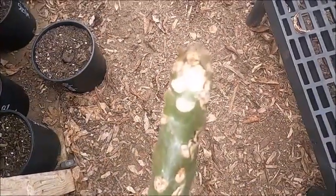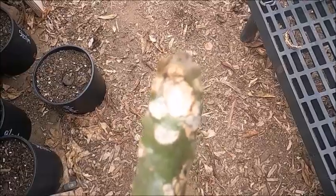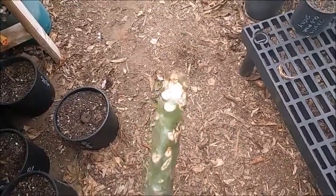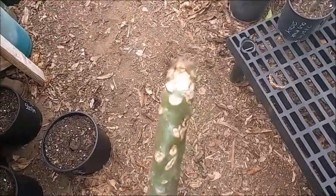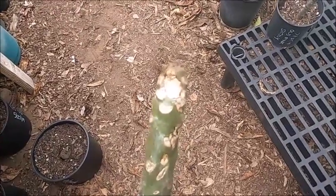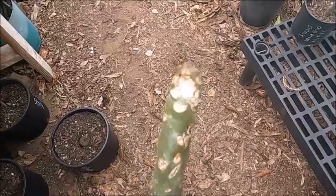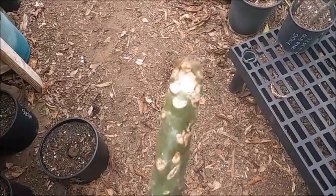If you see damage to the tip like that, that is from a snail. Boy, in the spring, they love the young, tender tips. They're very yummy for them. And here's the thing, without leaves, they can get to them. Once those leaves start, the snails can't get to them. So spring is the time for snails. You got to watch out for those.